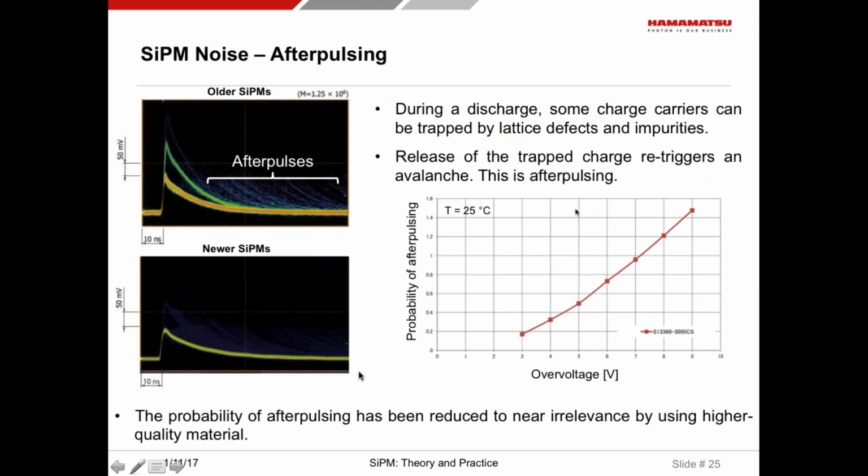SiPM has two additional noises. One is known as afterpulsing. First, let's look visually at this noise. On the left-hand side, in the upper left corner, we see an oscilloscope screenshot of output signals coming from SiPM. We see one PE waveform, we see a 2 PE waveform, but at later time, we see additional, in fact, a forest of waveforms. These waveforms at later time are afterpulses.